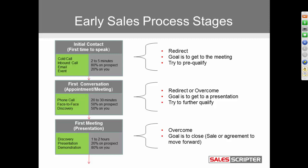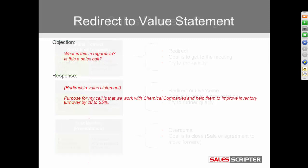I don't know whether I'm going into too much detail there, but the key takeaway is don't try to overcome objections on cold calls. Just redirect to keep the call going so you can close for the appointment. And it's when you're on the appointment that you can potentially really try to deal with objections head on.